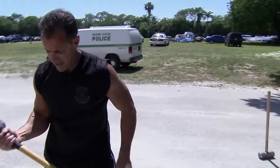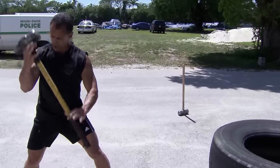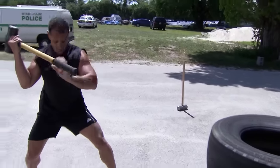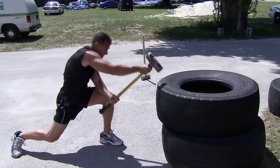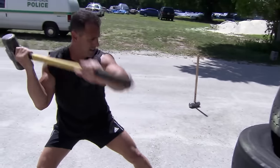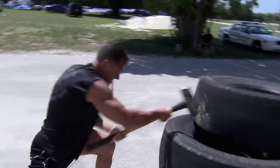So it's all about your shoulders, your arms to hold up the actual weight, and then your legs to pivot you through the movement and into the target, through that door at all times.